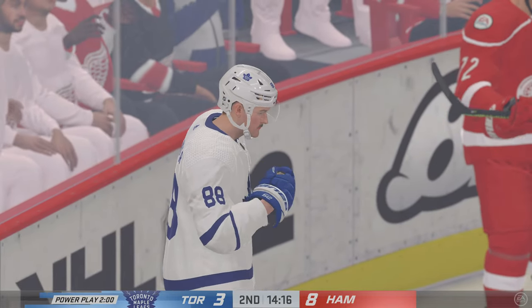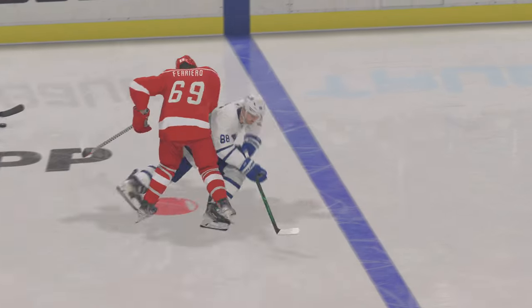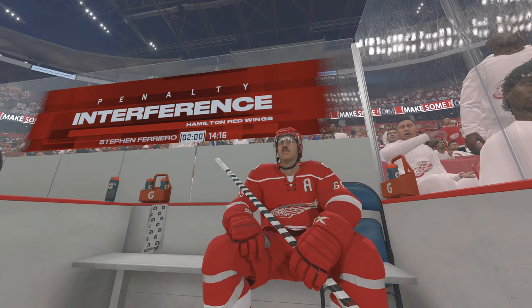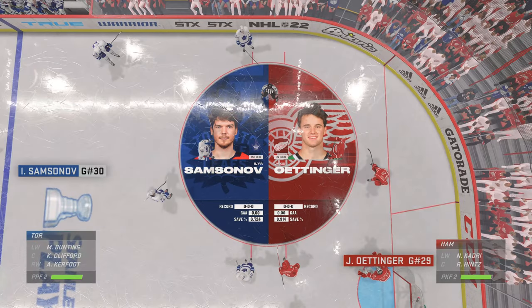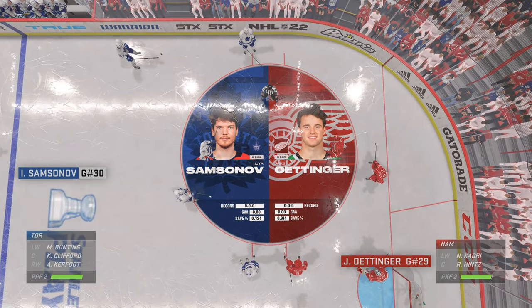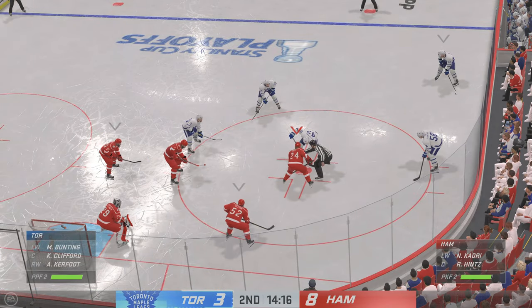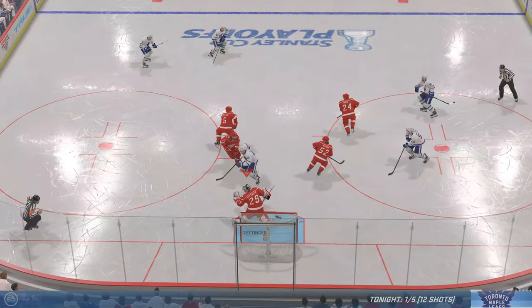The Red Wings have been handed two for interference. Trying to slow the opponent down and he gets burned for it. Interference is the call. Time for the power play unit to get back to work. They've already been successful on the power play. No need to change anything, but you can't lose the urgency that made it work earlier in the game.